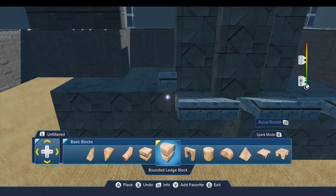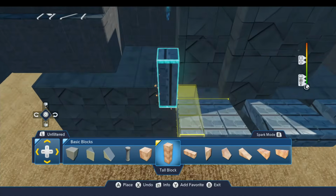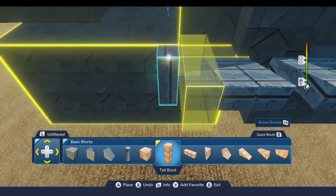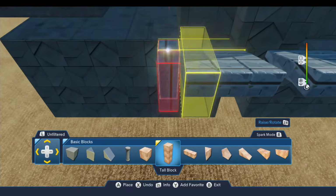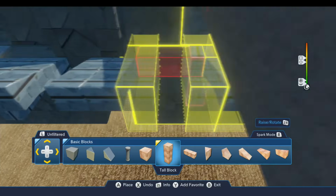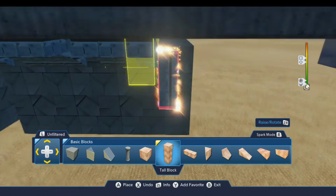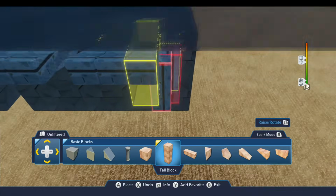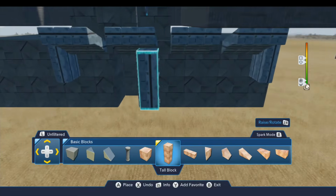We want to come back then and pick up the tall vertical block here. We want to drop this down right in the corner like that. We're going to put 2 of those there. We're going to do the same thing on the other end. 2 of those there. Okay. And that is it for that texture theme.